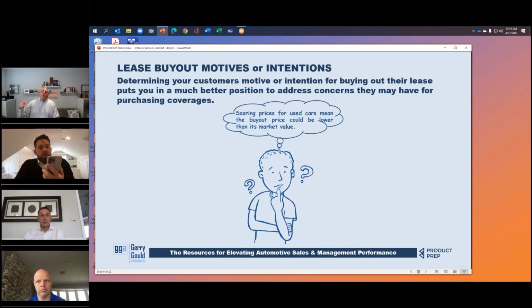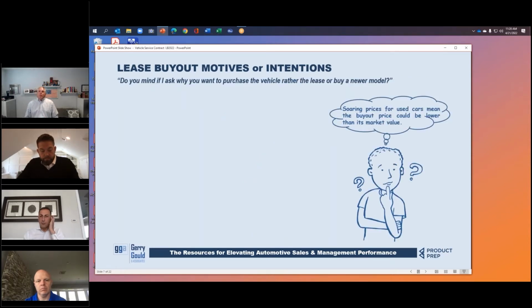Mr. and Mrs. Jones, now that you're buying out your lease, there's a number of lease enhancements, or retail or ownership enhancements, that you should consider. You didn't need to consider them when you leased the car because the lease company would bear the burden. But now you're going to bear the burden. So let me share with you the options that are available to you to enhance your ownership experience. That's a really good way to get into that lease buyout and get that customer in a buying mode. So, lease buyout motives and intention.